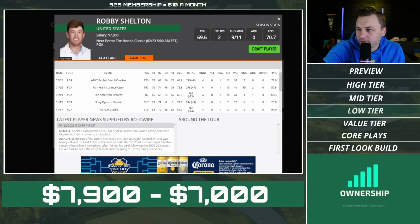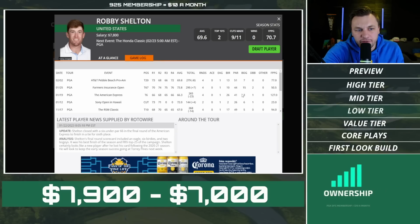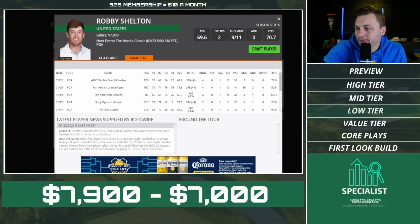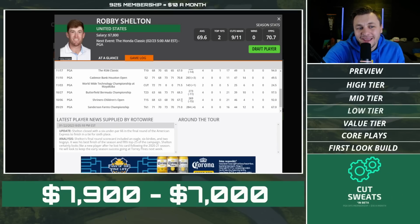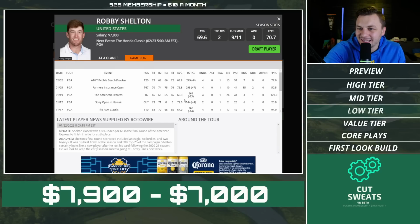Looking at Robbie Shelton. Robbie Shelton, to me, is a very interesting play this week as well. Just coming in as a decent play across the board. Obviously made the cut in his last 3 starts, showing a couple of top 10 finishes mixed in there as well. He's a play that it just wouldn't be shocking to see in contention. And we have seen that already happen for him at this tournament.